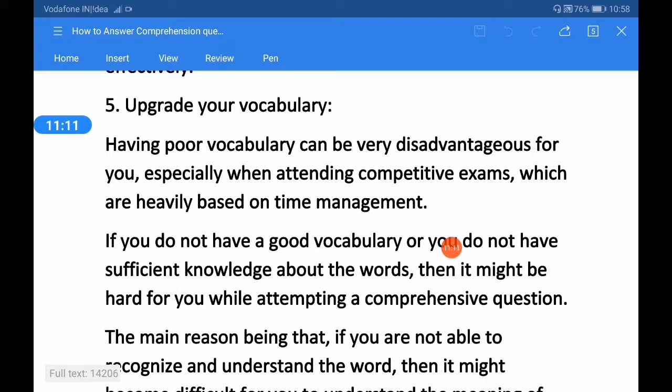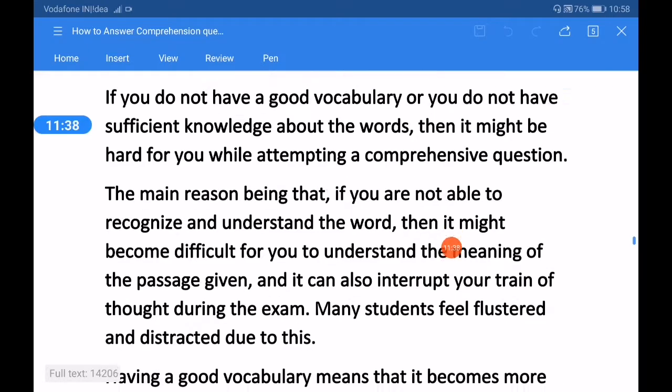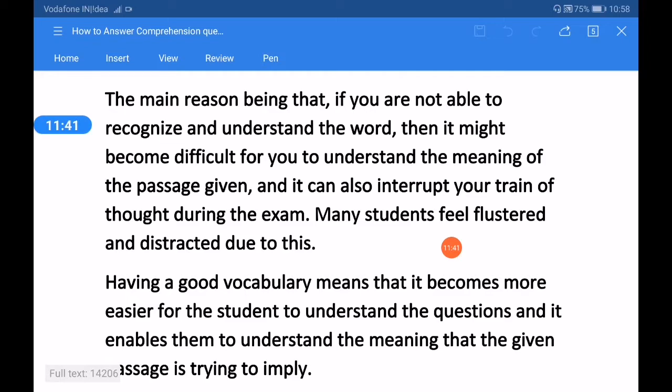Point number 5, upgrade your vocabulary. Having poor vocabulary can be very disadvantageous for you, especially when attending competitive exams, which are heavily based on time management. If you do not have good vocabulary or you do not have sufficient knowledge about the words, then it might be hard for you while attempting a comprehensive question. The main reason being that if you are not able to recognize and understand the word, then it might become difficult for you to understand the meaning of the passage given, and it can also interrupt your train of thought during the exam. Many students feel flustered and distracted due to this.